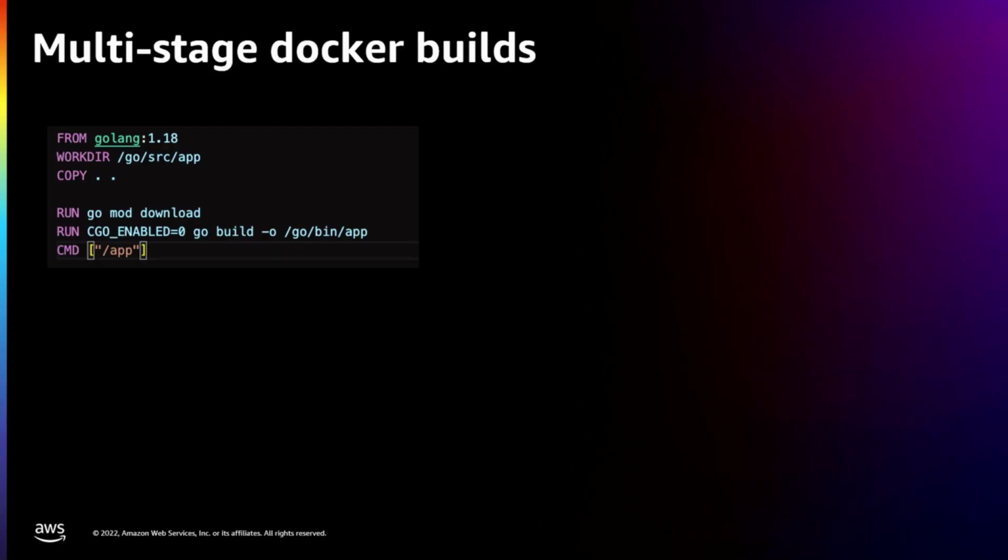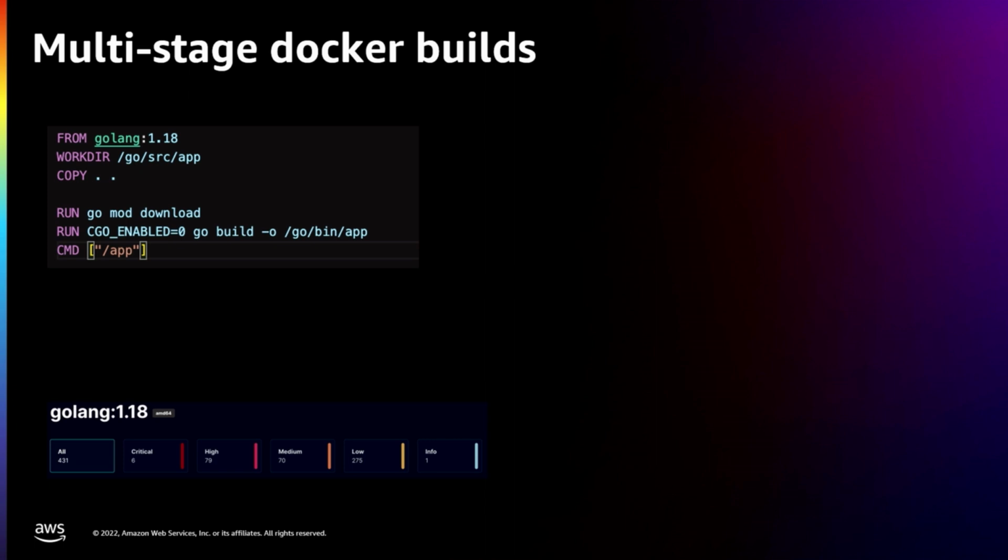The way it works is, this is the traditional single-stage Docker build. If you look at the Dockerfile, you can see that it's picking up an open source base image from Docker Hub. And then it goes about bootstrapping the application by adding the additional packages needed and building binaries for the application to run. Once we run a scan on an image such as this, we'll find out that there are tons of vulnerabilities that were pushed into this container through the base image. So for this specific container, we would find at least 431 vulnerabilities that need to be fixed.